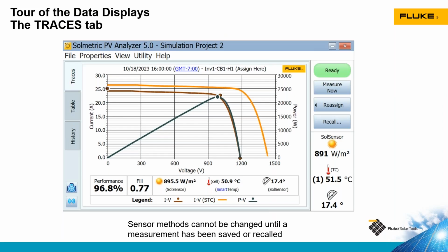The fill factor is a measure of my maximum power current times maximum power voltage, which is the measured power of the module, divided by short circuit current times open circuit voltage. Since I can't have a short circuit and an open circuit at the same time, this number is kind of an imaginary number, and the fill factor will always be less than 1.